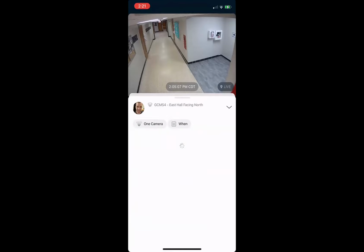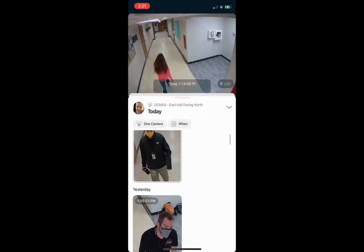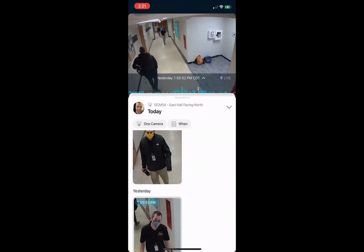We'll see if I've been walking through that hall anytime recently that it finds. The tricky part is with masks, but in this case, it did find me. This is just today, me walking through the hall. And I was pretty much looking down, which to me is incredible. That's a selfie that I took, and it's able to identify that this is me with a mask on based on the photo that I literally showed it.